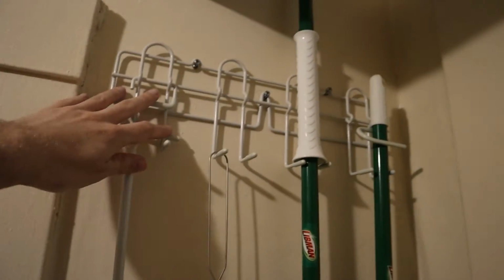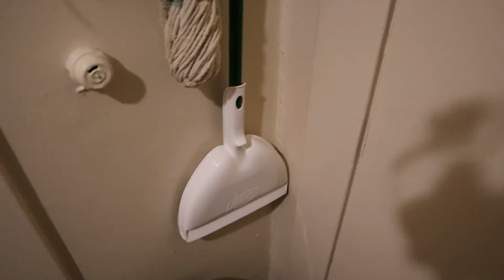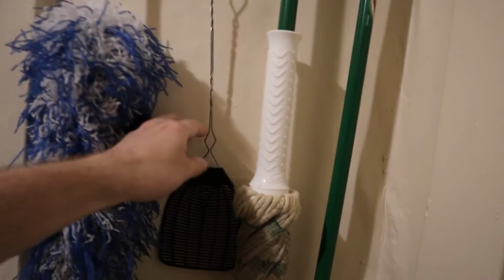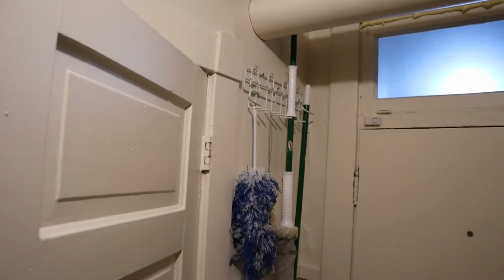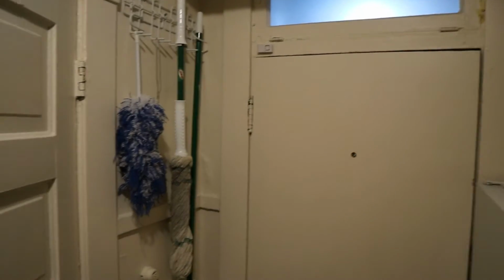Another thing is I installed this just to keep things off of the floor. I have the Swiffer, but I also have a mop and a normal broom. And here's a little fuzzy duster and fly swatter. So just extra storage. When you live in a small place like this, any way you can manage your storage is the best.